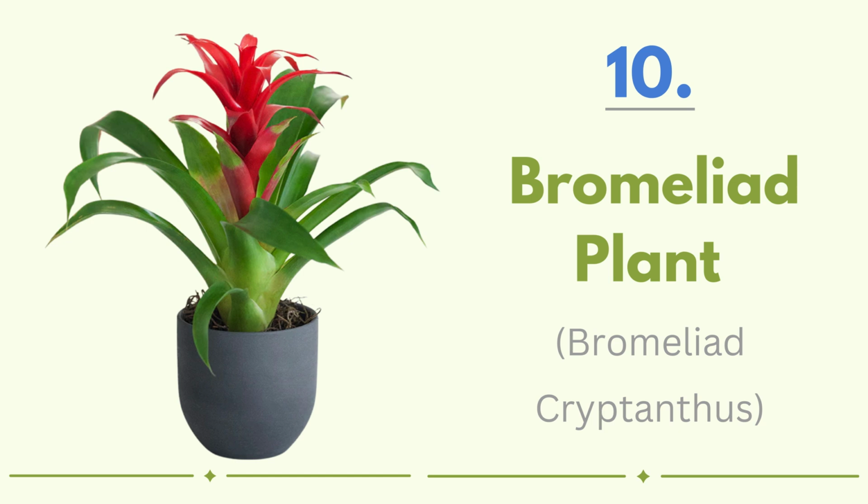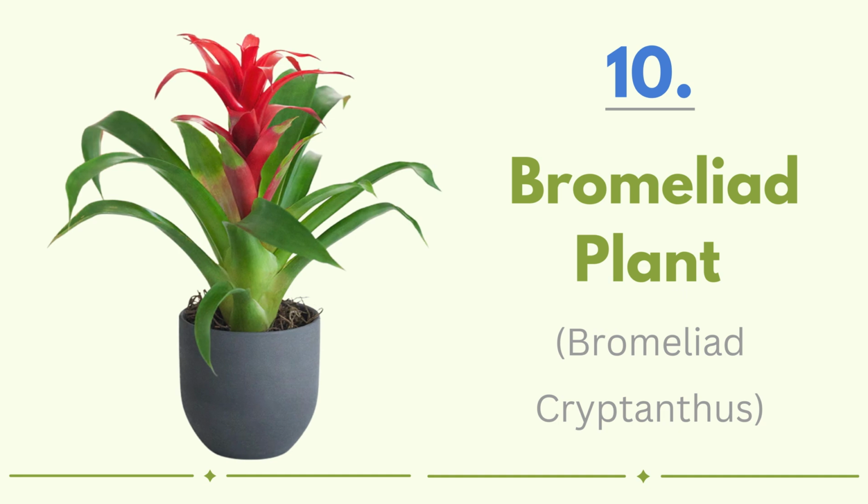Easy peasy. So if you want a unique, colorful plant that's pretty low maintenance and brings some tropical flair into your space, the Bromeliad is a fantastic choice. It's a fun plant that's sure to get people talking.